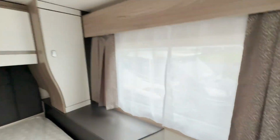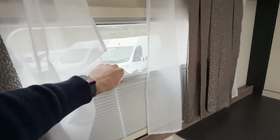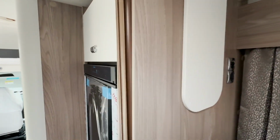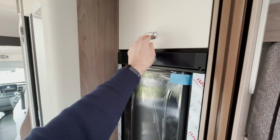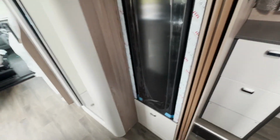Nice fabrics on the curtains, and you do get the night screens and fly screens on the windows. Provision for TV in the bedroom is just here. And then finally you get the Dometic two-way opening, three-way fridge, gas, electric, storage above and storage below.